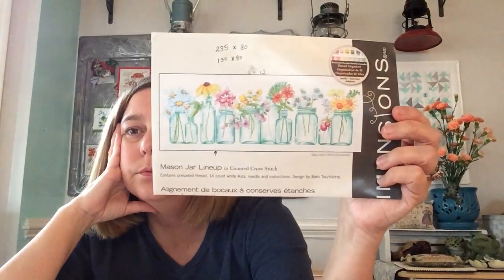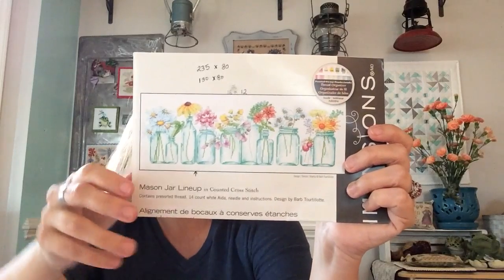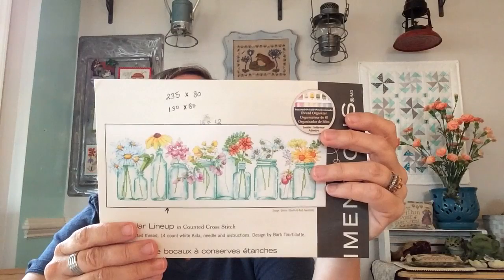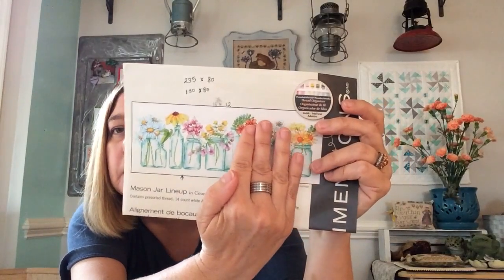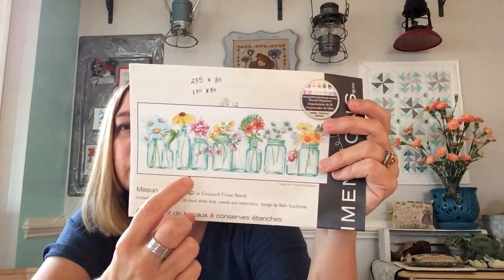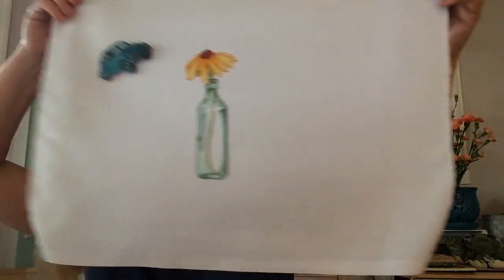I worked on Mason Jar Lineup. This is a Dimensions kit. I changed out the Aida for 28 count Jobelin even weave. And I'm only stitching that much. I'm stitching 5 jars. Look, I was trying to find my middle. That's the middle with 5 jars. And this is the middle of the 5 jars, and he is done.